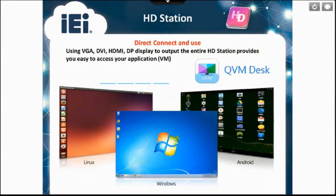And the HD Station. In the past, NAS can only be found on intranet or internet. When you are trying to set up a system, users usually need to set up the internet environment first. But now, HD Station can help customers to set up and use the system on the local site.